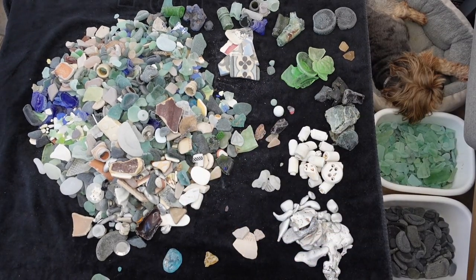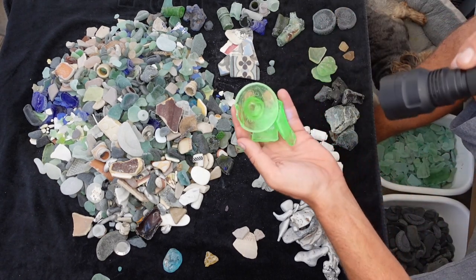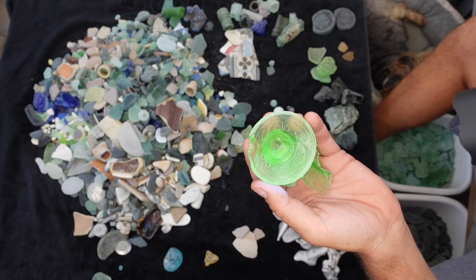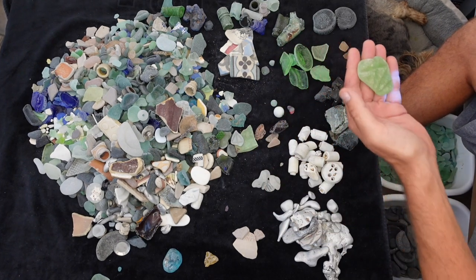I went and grabbed the UV light just to see if we could possibly see some of these, even in the light. Yeah, check it out. You can really see they are glowing, even in the daylight. Pretty cool. Love collecting UV. Go at nighttime sometimes to look.